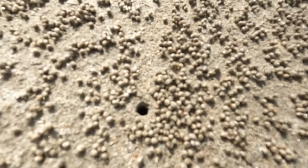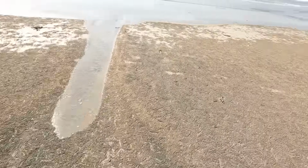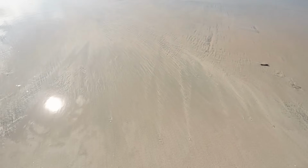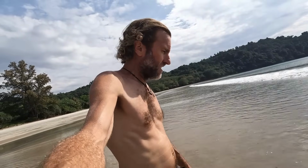More of these cool designs made by the little crabs digging out their crab holes. So the other issue with these kinds of beaches is that it can take a while to actually get to the point where you can swim because they're so flat. So how long is it going to take to be able to swim? Looks like a while.